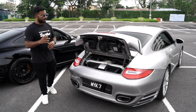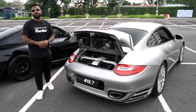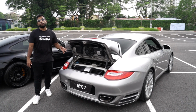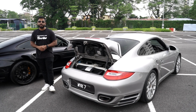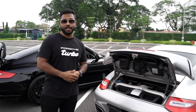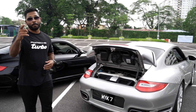Hence why, when people ask me how the 997.2 feels in comparison to the 1, I will always tell them that the 997.2 feels closer to a 991.1 instead of the 997.1. You probably can't see it in the video, but sorry guys, I didn't really have much time to clean these cars. Because I use these cars as they are intended to be, as a 911 should be, not parked in your garage.